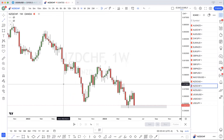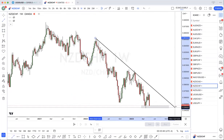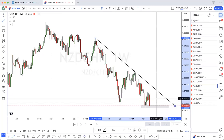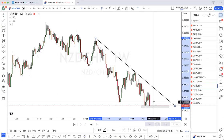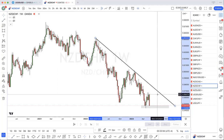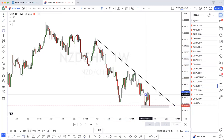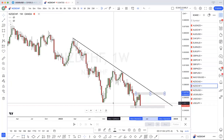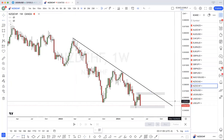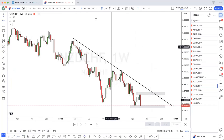I would say currently price is selling. So there may be a pullback to the order block and maybe a pullback to the wicks. So you can go here or within this order block here.